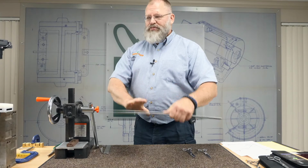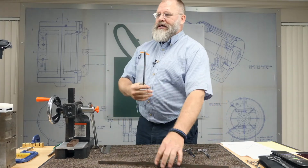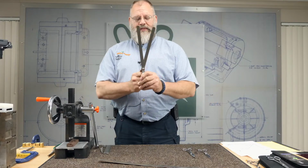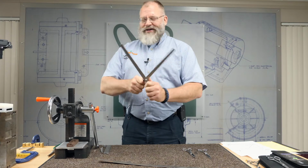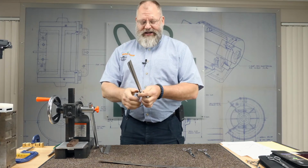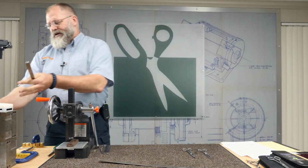Now, how does this apply to a shear? Well, I took this same material and I created a shear. Pretty basic. I've got a decent ride area. Let me put this back on the light here.